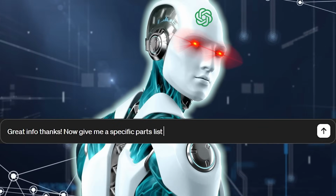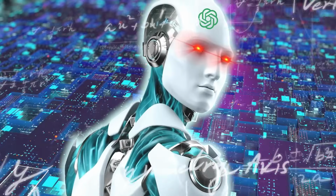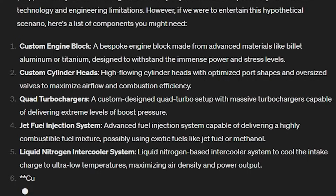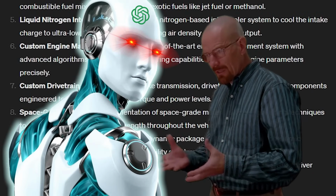Let's see if ChatGPT can give us a parts list for 20,000 horsepower. Alright, it looks like ChatGPT did the calculations and came to the conclusion that 20,000 horsepower is not possible on this engine, but it still tried to give us a list anyway. How did you know how to put this all together?